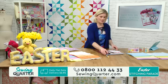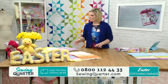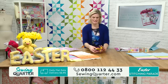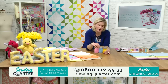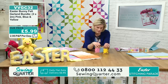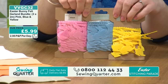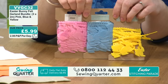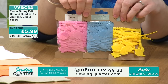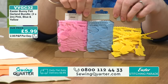Oh, bunnies and fabric bundles going fast. I will get to this, I promise. I keep trying to grab it, but I'll get there in a minute. Bunnies first. Always bunnies first. Here we go. Pink. Oh gosh, a quarter of the stock has gone. We ordered a lot in, then we put a reduction on it, so it should have been nearly £9, and it's now £5.99, so bargains all round. It's super cute and gorgeous. You're getting three lots of these, VVGC32, £5.99. I would just be decorating my house for Easter with these. Bit of this here and there, bit of a bunny.